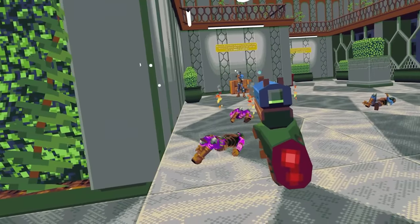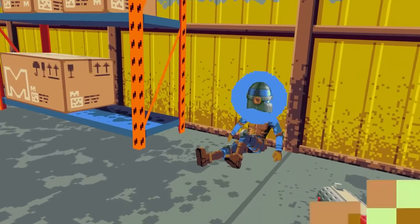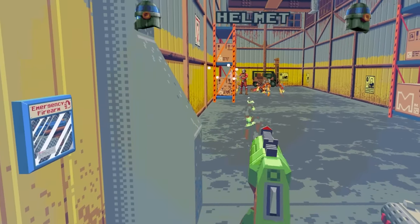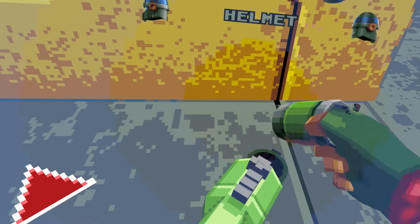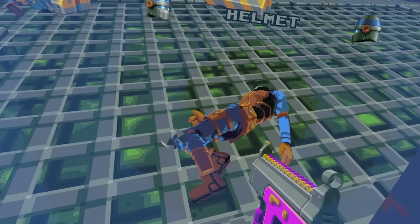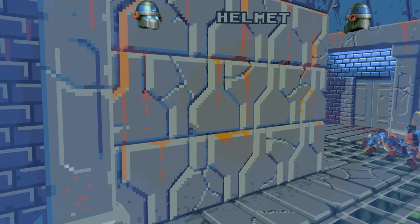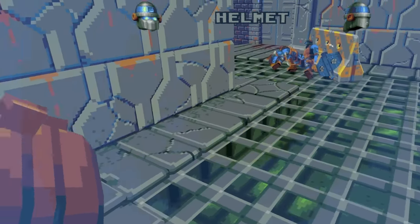I think the only thing I don't like about this game is that whenever you put on a helmet, it just says helmet at the top of the screen with two severed heads spinning around in midair just above your forehead. It's really funny, just in a completely unintentional way. It's a little jarring to look at. Up at the top of the screen, just helmet.